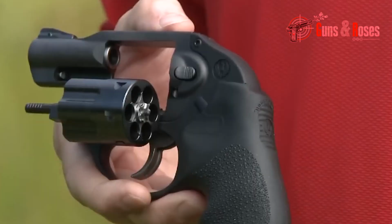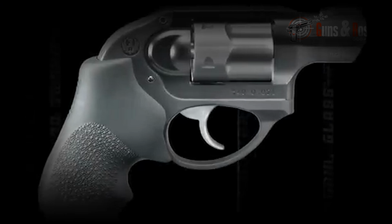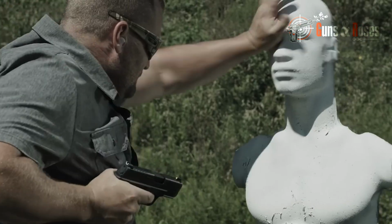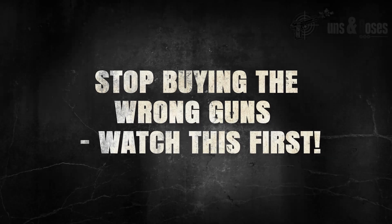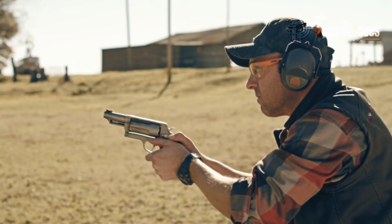But here's the truth nobody tells you. Some guns just aren't worth it. In fact, plenty of firearms that look cool, promise performance, or get hyped up online end up being complete letdowns once you hit the range. So we're going in on the most overrated, overhyped, and downright wrong guns you can buy and what you should consider instead. So let's dive right in.